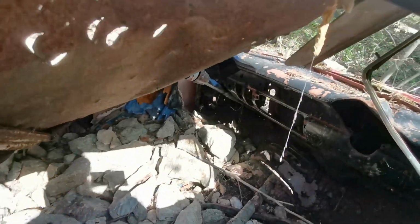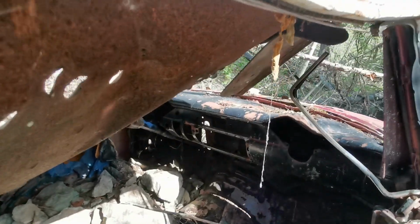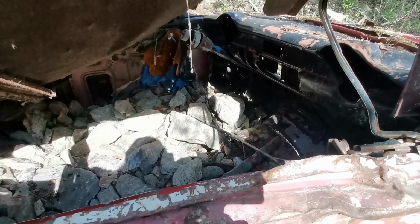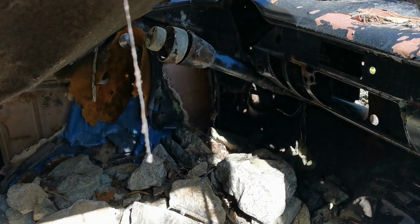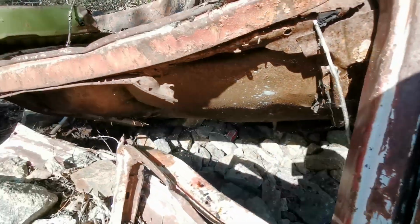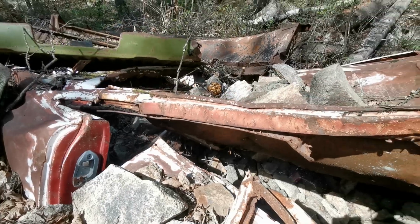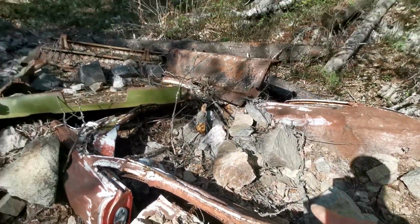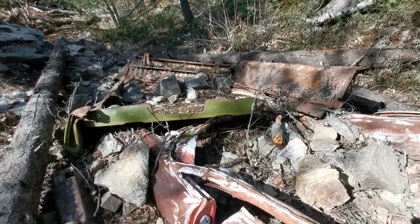This one looks like it's caved in. Can't really see what the panel board is. Right there. Yeah, it's like it's caved in. Look, it has like piles of rocks right there.